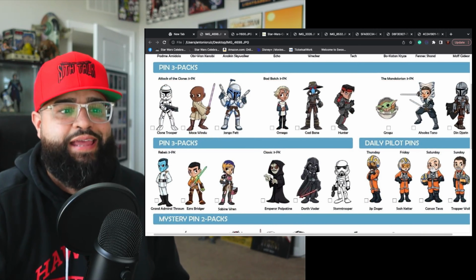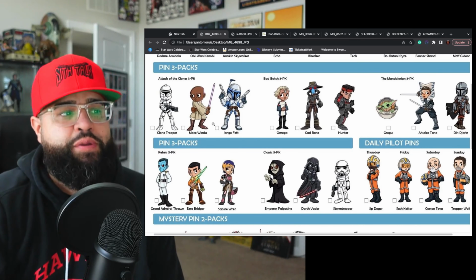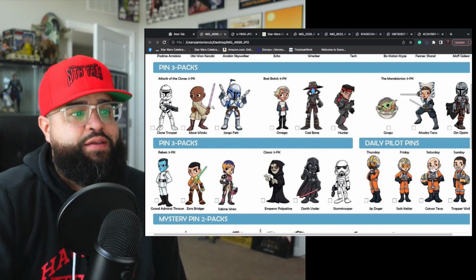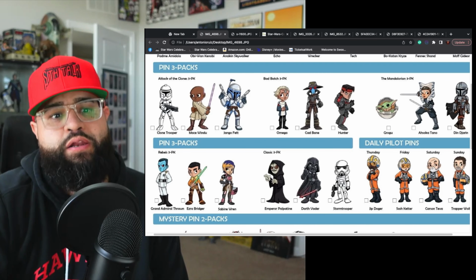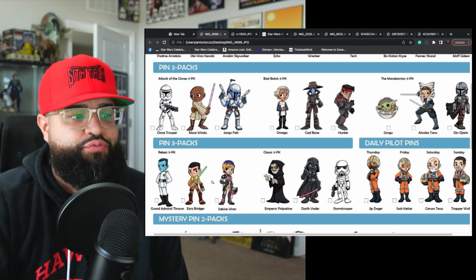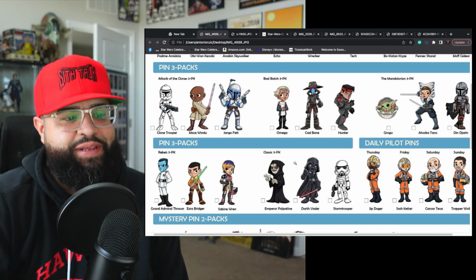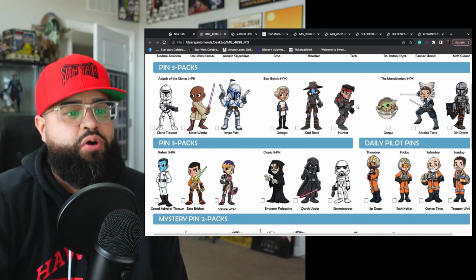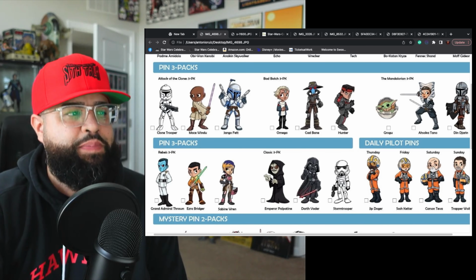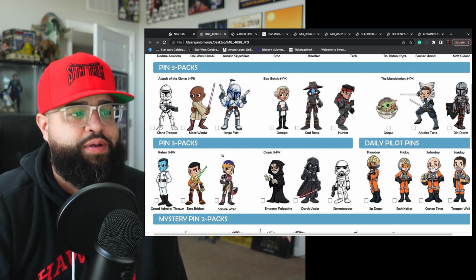Next, we're going to do the 3-packs that they had at the Celebration store. They had 5 different 3-packs. They had this Attack of the Clones right here, another Bad Batch pin set, another Mandalorian pin set, this Rebels one, which is awesome with that Thrawn, Ezra, and Sabine, and then the classic 3-pack that had Palps, Vader, and Stormtrooper. These were all dope. While I was there, I only picked up this Attack of the Clones and this Rebels. These were, I believe, $30 each.